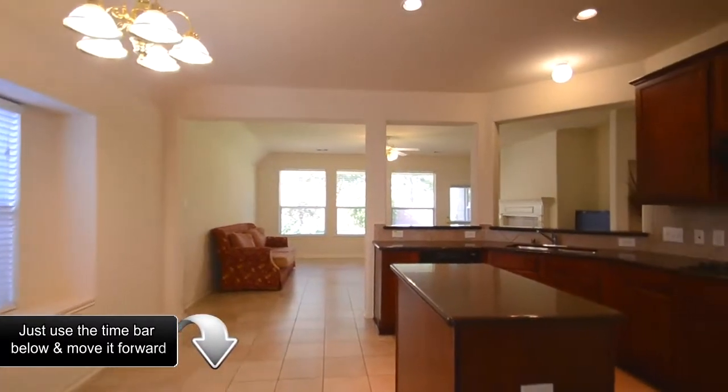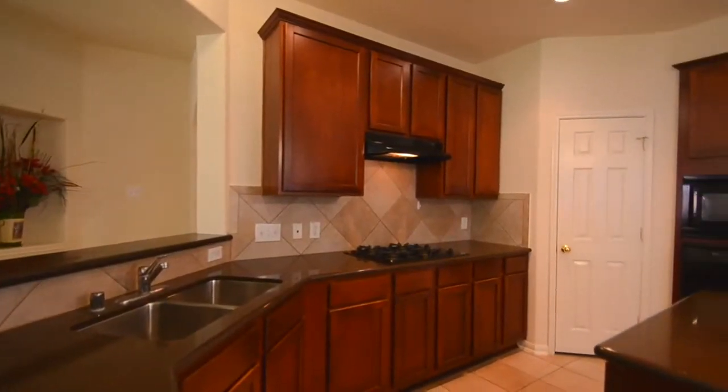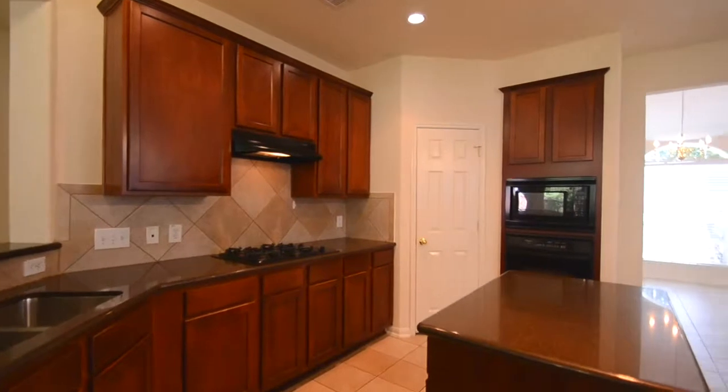In addition, it features an oversized patio, tile flooring and an open kitchen with a high bar. This home is priced to sell quickly.